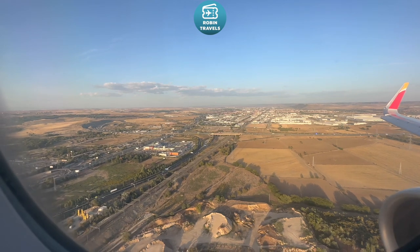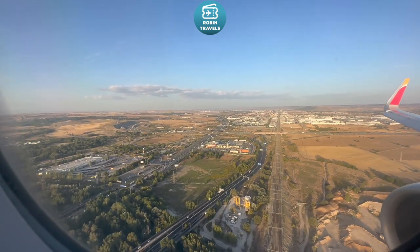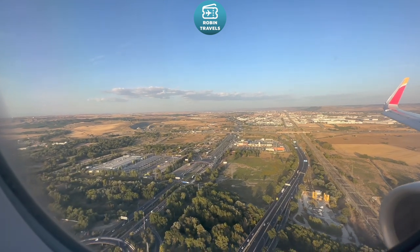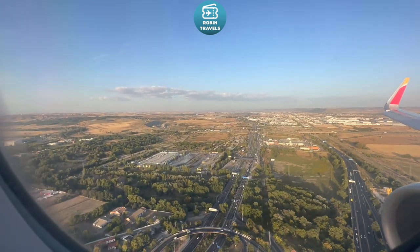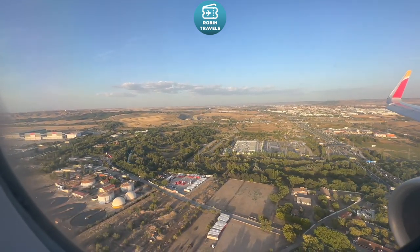From now on, large electronic devices, including laptops, must be switched off and stowed in the overhead lockers or under the seat in front of you. All electronic devices must now be unplugged from the in-seat electrical power supply.